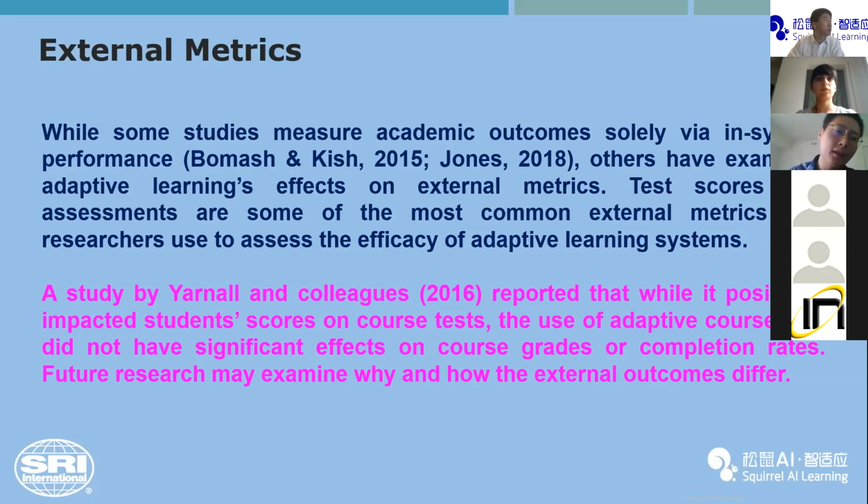However, there was a study by a number of researchers who reported that while it positively impacted students' scores on course tests, the use of adaptive learning systems didn't have significant effects on course grades or completion rates. So these are all considered external metrics, but still we need to find a way to differentiate the external metrics.